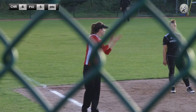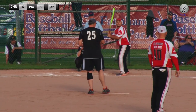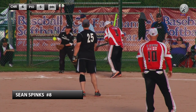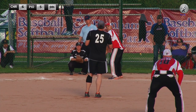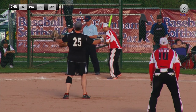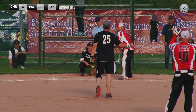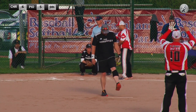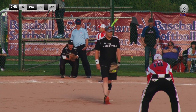And of course, in this game, you get two bases if you walk. And basically, we have a guest in our studio here. And this is Sean Spinks at the bat, who's going to try to get his brother, who's at second, in. Of course, the tying run is at third base right now.